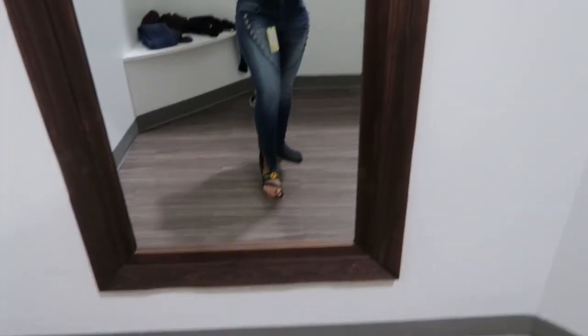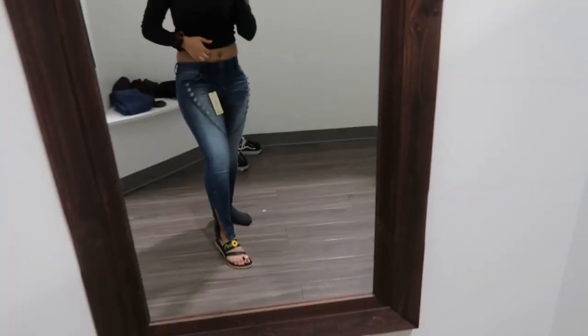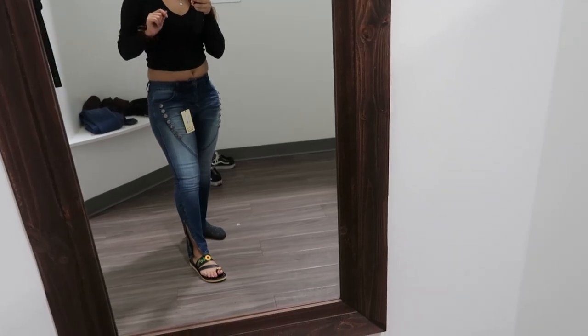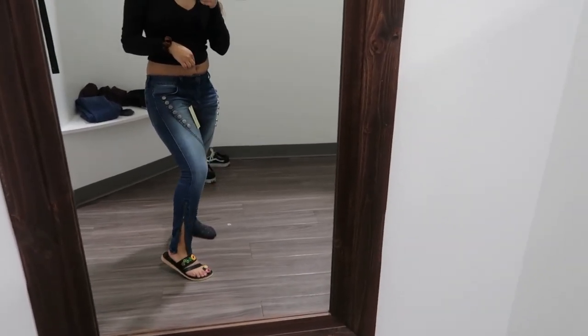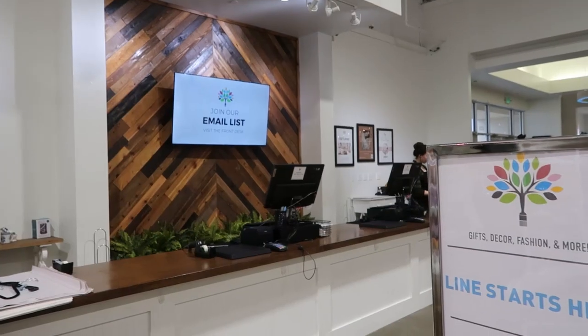And see, oh, just look how cute. Look how cute they are. I'm not gonna show y'all. I'm not gonna put my camera down because my toes are not done, but these are cute.